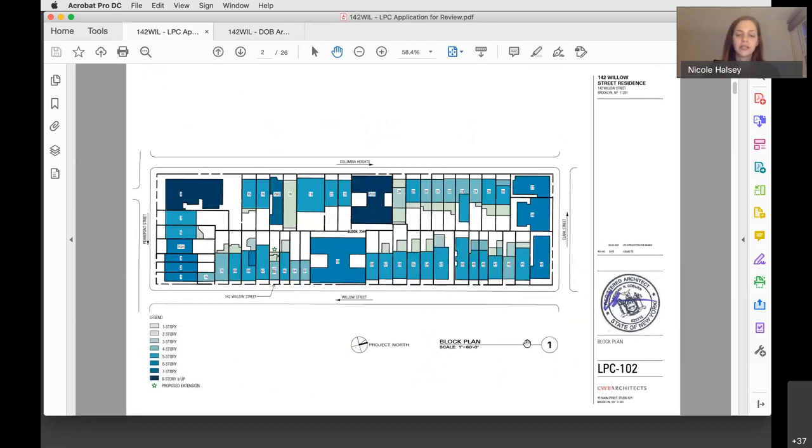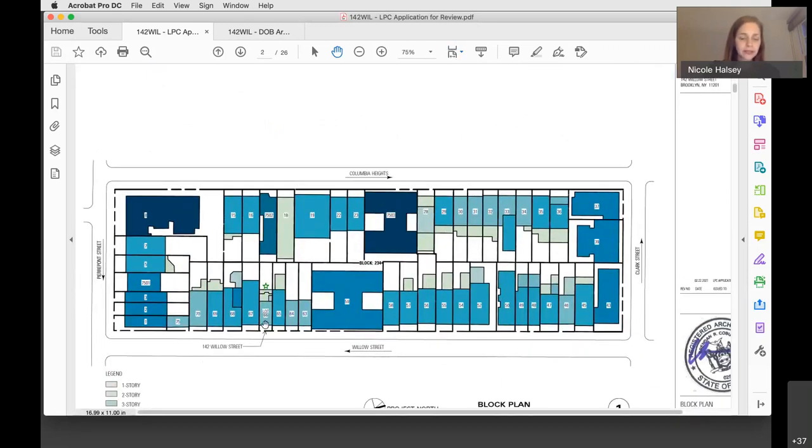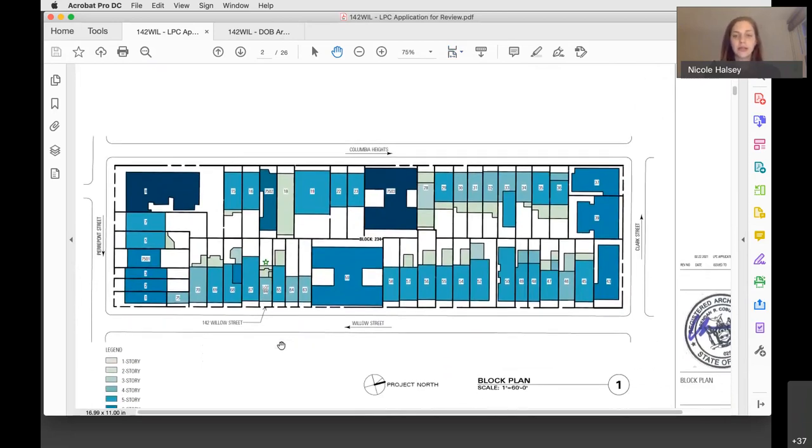So on this page here, we're looking at our block diagram. The property is located right here. The diagram's rotated, so north is to the right side of the page. But the diagram is just meant to demonstrate the varying heights of building construction on the block. And as we see here, this property is quite dwarfed by some of the adjacent buildings.